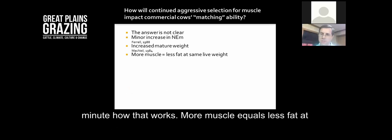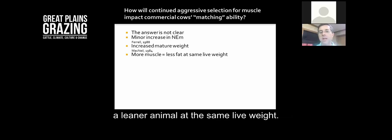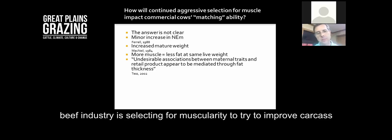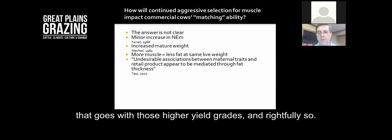More muscle equals less fat at the same live weight. You can't have more muscle without having a leaner animal at the same live weight. And that's basically the bottom line. I'll show you a graph here in just a minute. Obviously, the beef industry is selecting for muscularity to try to improve carcass yield and reduce yield grade 4s and 5s. And there's a heavy discount that goes with those higher yield grades, and rightfully so.